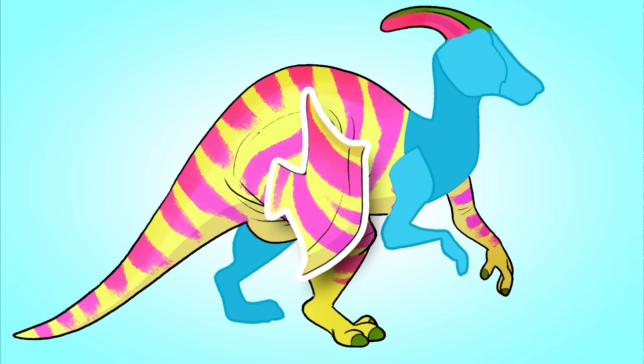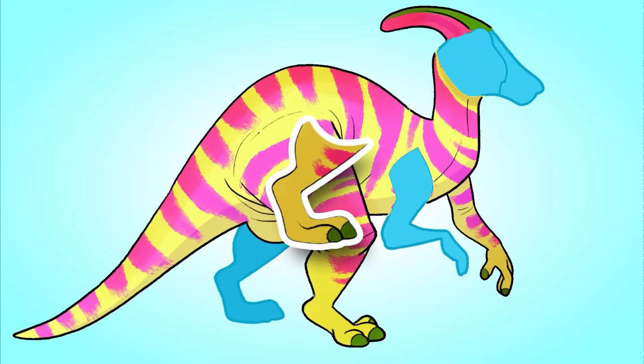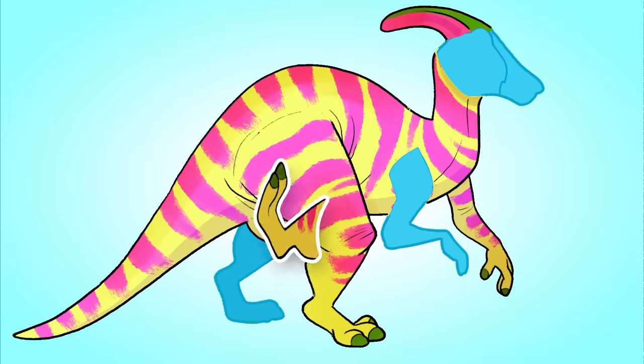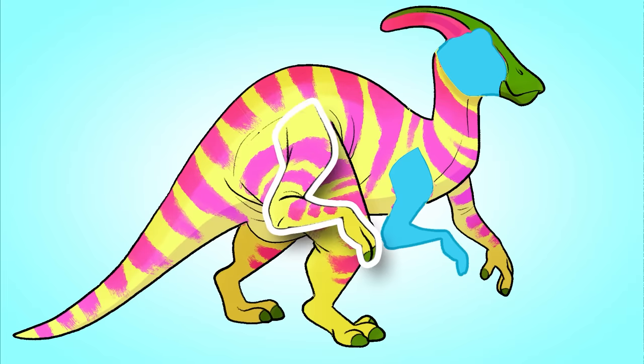What kind of piece is this? Oh, it's its neck. And this must be another leg? I wonder where this piece goes. Oh, it's its mouth. It kind of looks like a duckbill, don't you think?